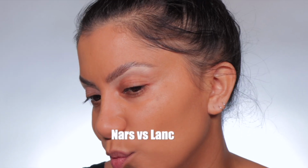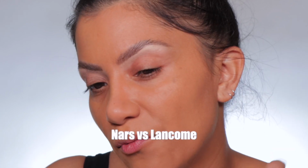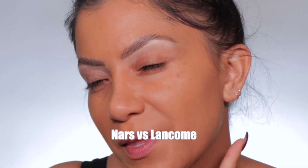So let's turn off the lights so you can see. See how Lancome, I feel like Lancome's just stuck to the skin, like it's not gonna move. But it still feels like that serum-like, it's just not radiant. I thought it was more radiant, if I remember correctly. And then here, NARS, I mean, NARS looks like it's drying down too.